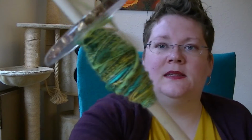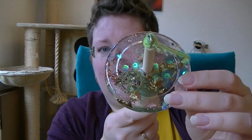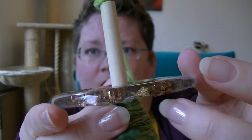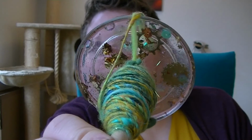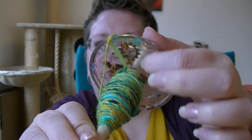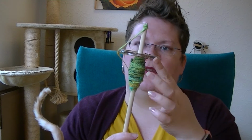Then I have done some spinning in the past 2.5 weeks. I have been spinning on my spindle from the Spinner's Stash. It's really pretty, and that makes me really sad because I have dropped it. I'll show you here. It's really, really rough. And you can see it. There is a crack in there. It's here and here, and that makes this bit loose. I have actually dropped it another time, so here's also some rough bits. Oops.